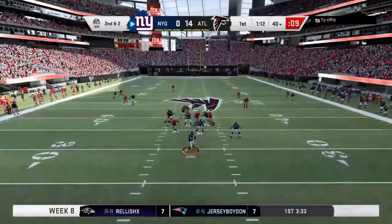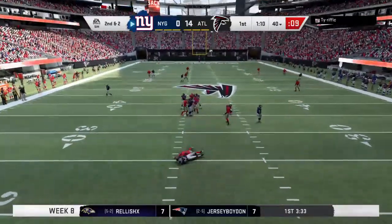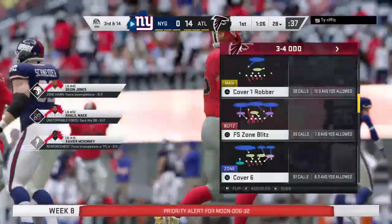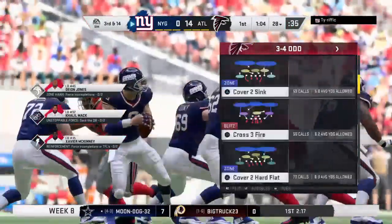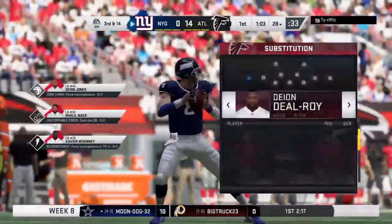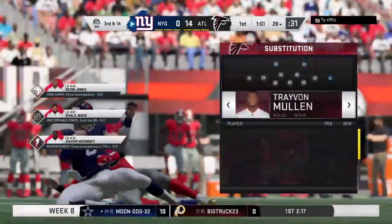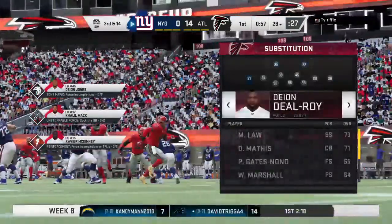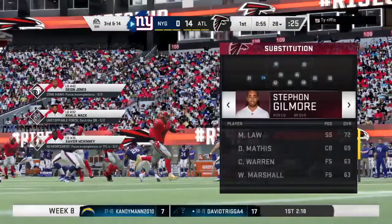From the 40 now on second down. Jones, nowhere to escape, and he goes down. In for the sack, Deion Jones. Brandon, if I'm an offensive coordinator and I see an all-out rush like that, I file it away because I'm going to use their aggressiveness against them as this game goes on. I'm going to hit them with a screen soon.